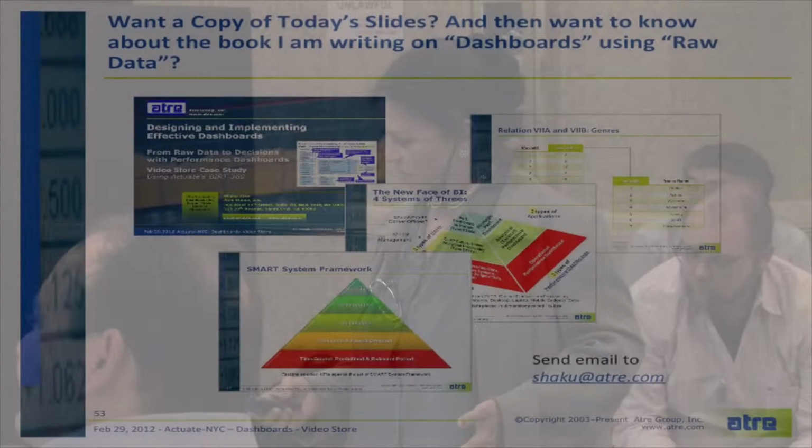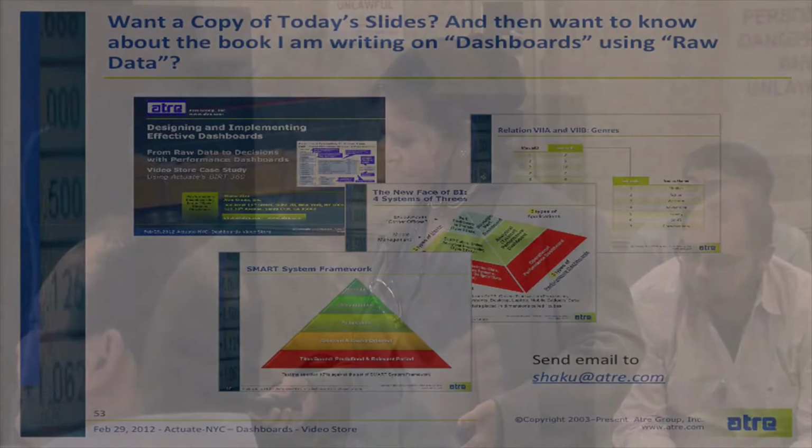Joining us to this event. We're very excited. I've had the great pleasure of having worked with Shaku for a number of years now, and she's a well-renowned author of a number of books. I think six best-selling books, including the Business Intelligence Roadmap.